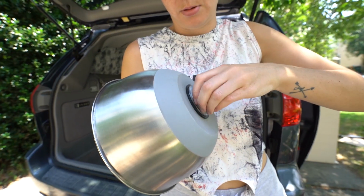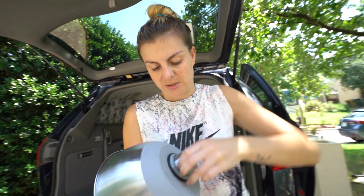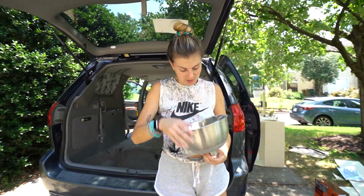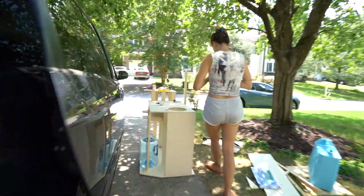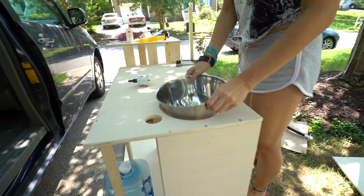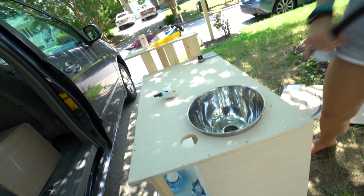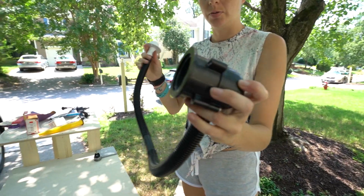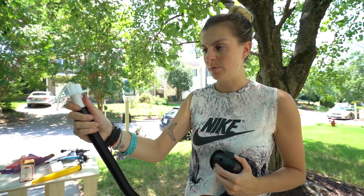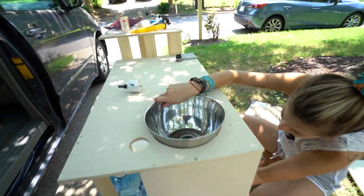Screw it in there, so this is not moving. And now we place it into our sink, which belongs here. And we just install this part, which we ordered separately, which will lead into our wastewater. So this will be in the wastewater, and this will just sit on the bottom here.